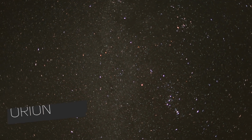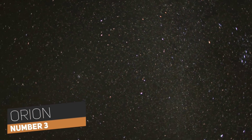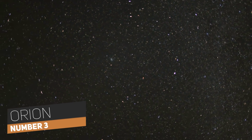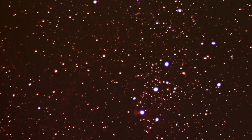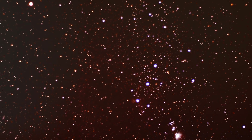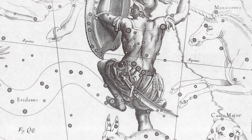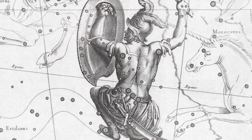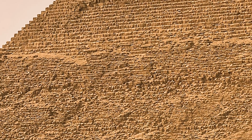Number 3. The Great Pyramid and the Orion constellation. The constellation of Orion is one of the most prominent and recognizable constellations in the sky, as its location on the celestial equator allows it to be seen all over the planet. It was of central importance to many ancient cultures, as alignment with the position of the stars matches up precisely to various ancient structures, such as the pyramids of Giza.